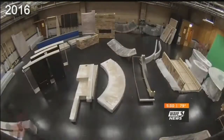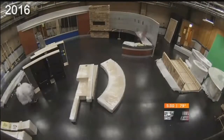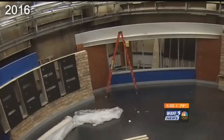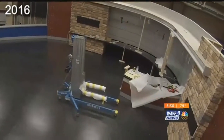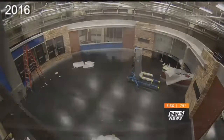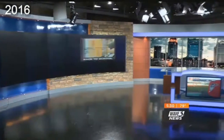Then all the pieces of the new set were brought in. A lot of thought went into the colors you see. We wanted them to reflect where we live, so we chose warm, earthy tones. Even the stonework was custom designed to match patterns that are seen throughout Wave Country. In fact, it might look very familiar to those who go off into Cherokee Park. The Bridgestone there is the inspiration.